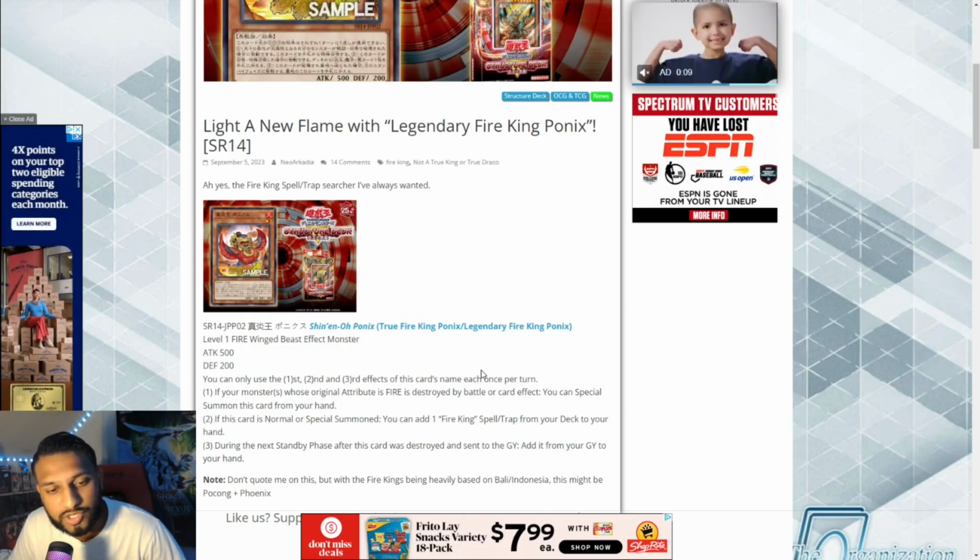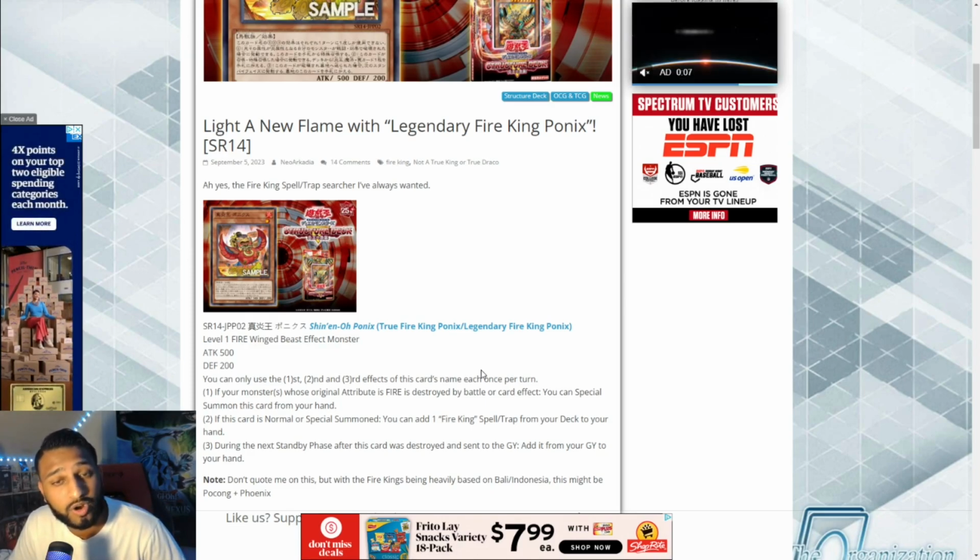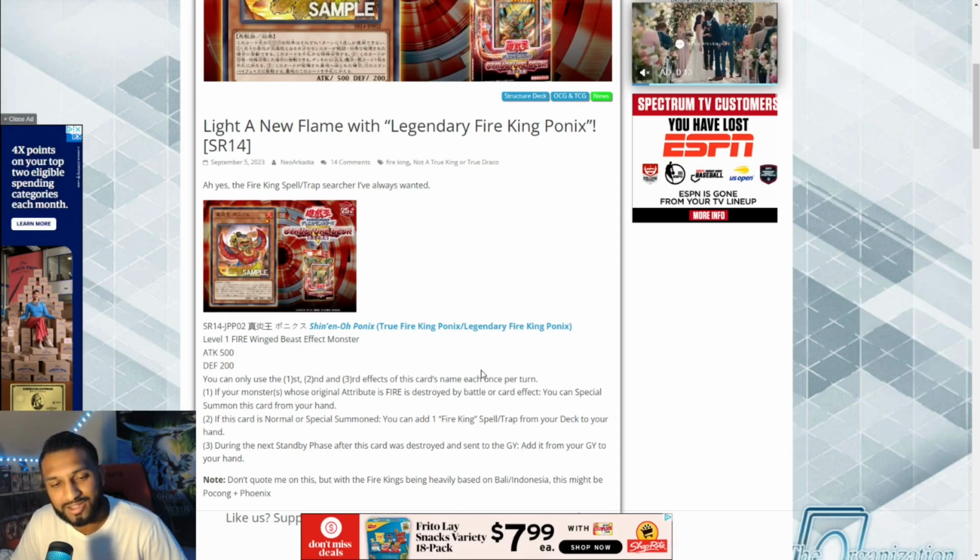If your monster whose original attribute is fire is destroyed by battle or card effect, you could special summon this card from your hand. Now, this works really well because a lot of the cards in here tend to destroy each other kind of in a way, and then go off and use effects, and then you could pop off with the deck and have fun with it, and so on and so forth.